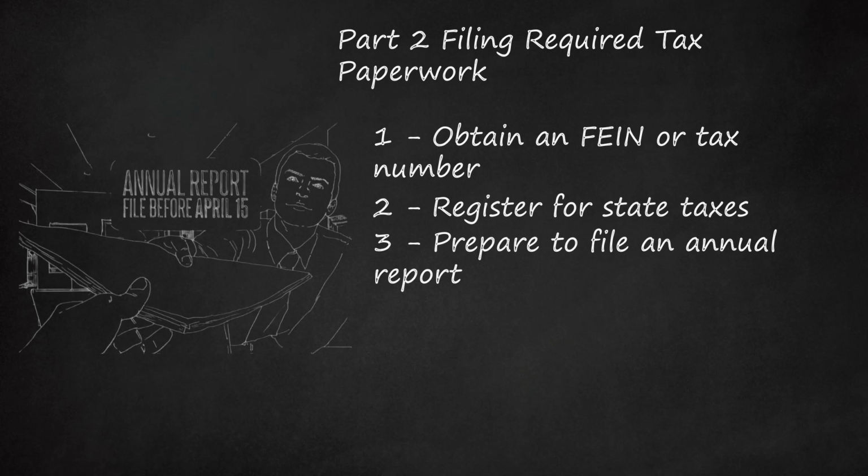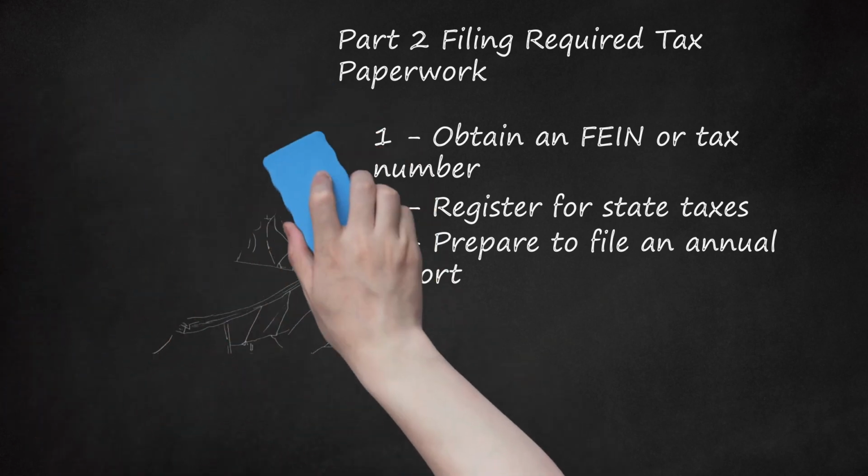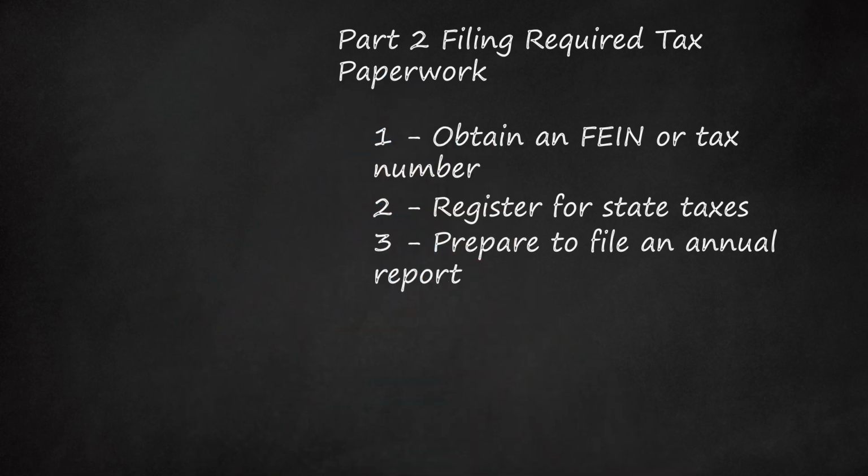There is a $300 minimum fee for your annual report. The fee is $50 per member with a maximum of $3,000, plus an optional $8.25 fee for filing online. Send your annual report to the Tennessee Secretary of State, or use the online filing method.